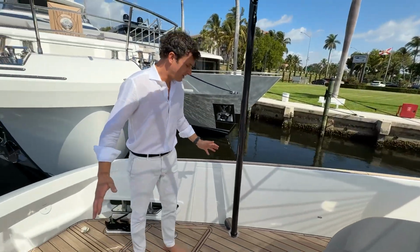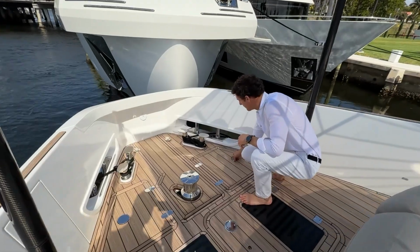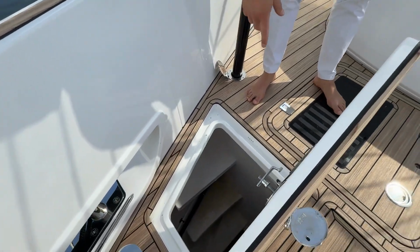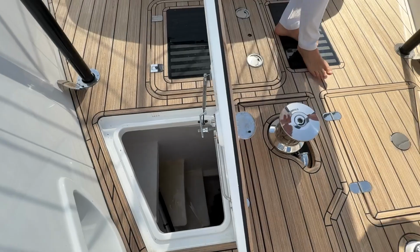So looking at the exterior, since we're on the bow, I'll take advantage and I will just show you every single storage area. So here you have a huge pocket, which can be used for your poles, for the fenders, for your covers. It really provides you with a massive amount of storage.